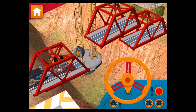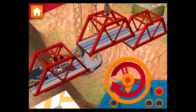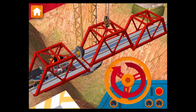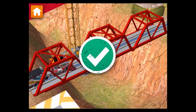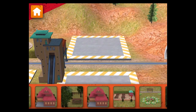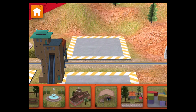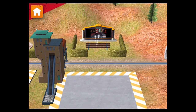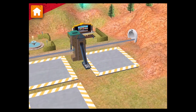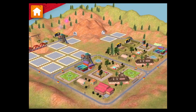Solid work, Chuggineer. Now, spin the wheel again to lower the new piece and fix this bridge. You did it! Now let's choose something to build. Way to build! Traintastic! We are really building something special.